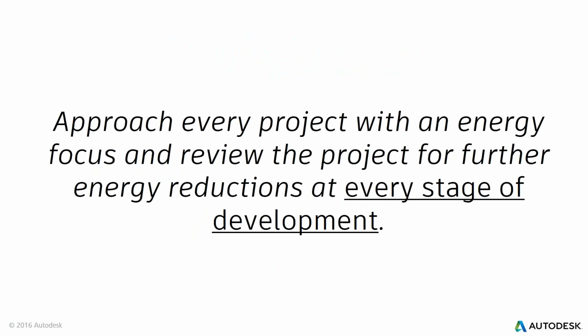And lastly, approach every project with an energy focus and review the project for further energy reductions at every stage of development. This is perhaps the most important because traditionally, when we think about energy modeling, it's oftentimes for compliance, for checking that box at the end of the design process, making sure we're meeting our local codes and standards. While this is important, like I mentioned earlier, it really is starting to get too late in the design process. If we're doing an energy model on a fully detailed building, what are we going to learn from it? We might learn that the design decisions we made weren't as effective as they could be, but we're too late in the design process to change them. So this is really important, bringing design and energy simulation as early in the design process as possible.